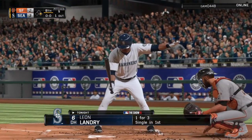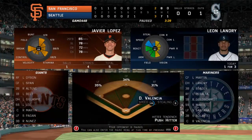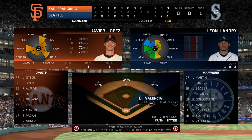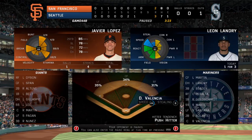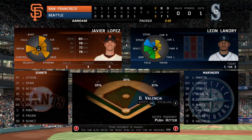Now batting, Leon Landry. He got on top of one and was a ground out victim last time. Yeah, ground out last time, but with his speed, that's a big part of the way he plays the game. Put the ball on the ground and force the defense to make a clean, quick play on him, because if they don't, it's safe.